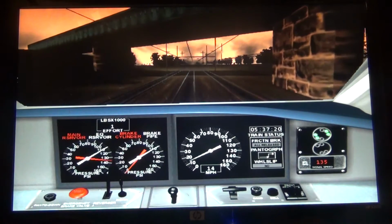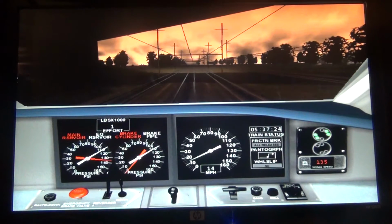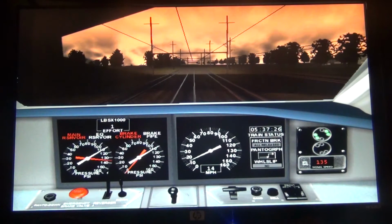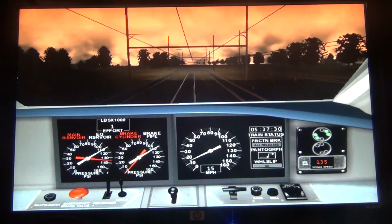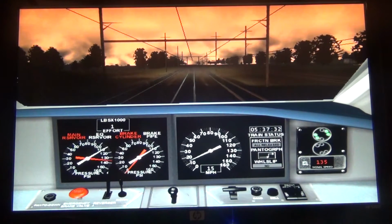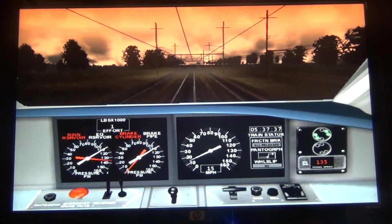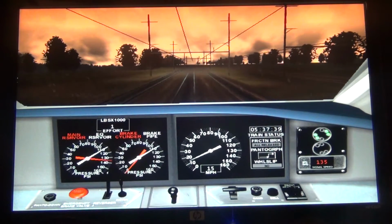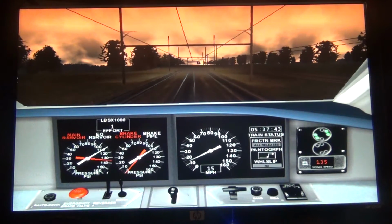But yeah, I know I can hit D to speed up the train with that throttle and A to slow it down, but I had to use the mouse for this one because the Acela's throttle is the kind that can go from 0 to 100 and hit about every notch on the way, and it can hit any random notch. So I had to use the mouse to get it to the notch I wanted.